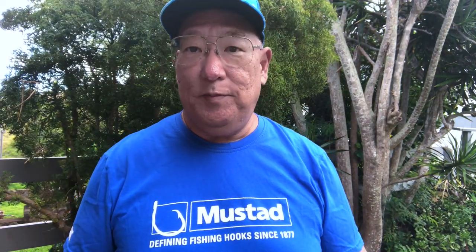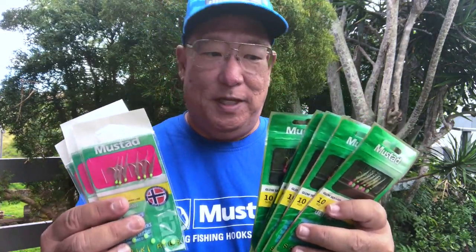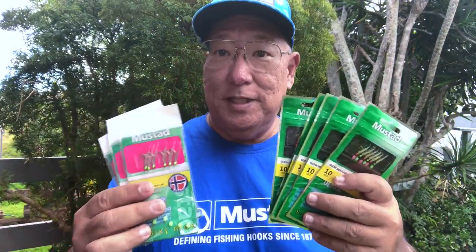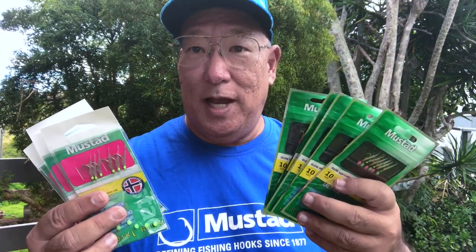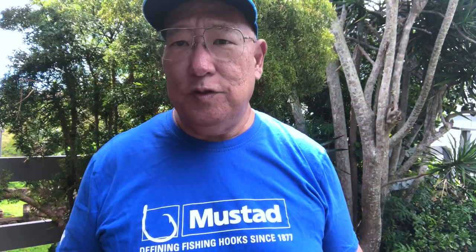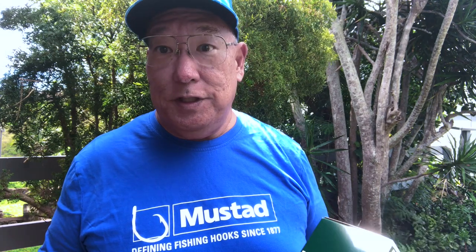Now, if you want to catch live bait from shore or the boat, can't beat sabiki rigs. Sabiki rigs are the number one for catching baits. Already rigged up, you don't have to do anything. I just love using the sabikis. I use this from the shoreline, and I catch just about everything from sergeant majors down to almost any type of wrasse. Great way to catch your live bait. For what I do, I have so many tools from Mustad. I have everything. When I start crimping, I got my crimper. I have a fish scale.